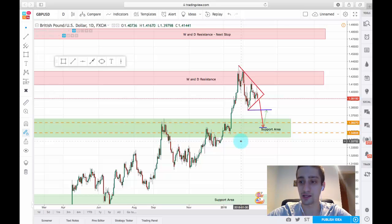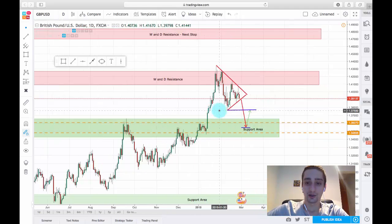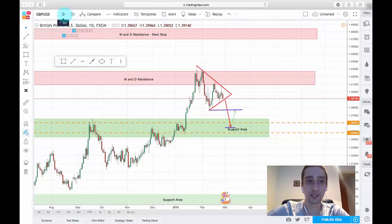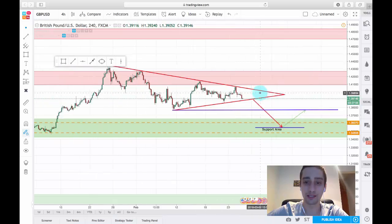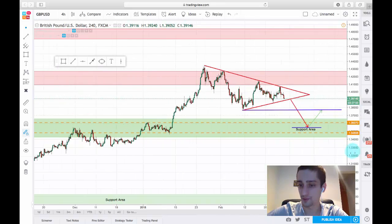As you can see, the price on the pair is currently being traded at a price of 1.3915, and our target would be 1.36, so that's around 300 pips worth of profit for us. So again, the plan will be made on the H4 time frame. I'm opening that now so you can see it clearly.